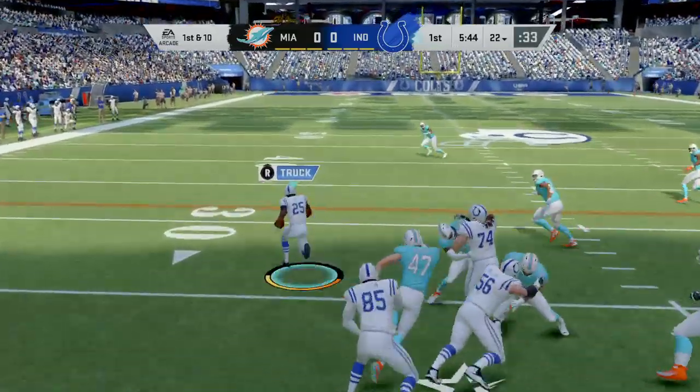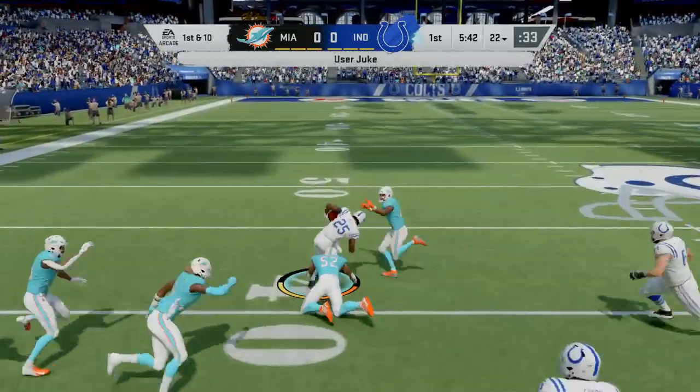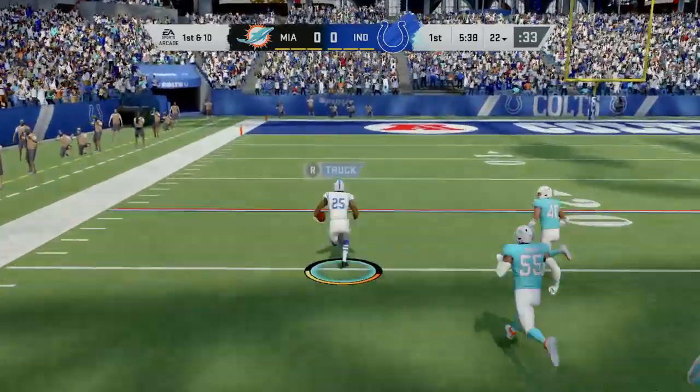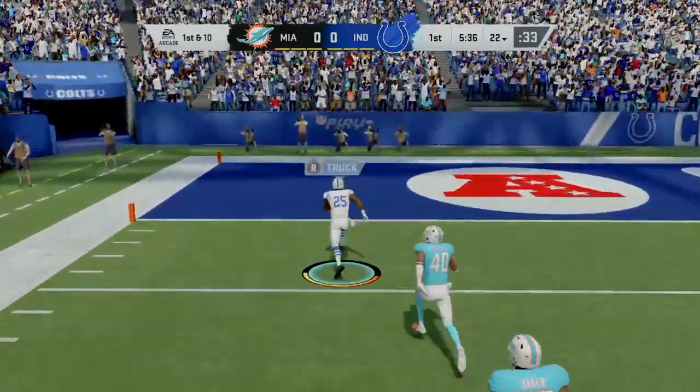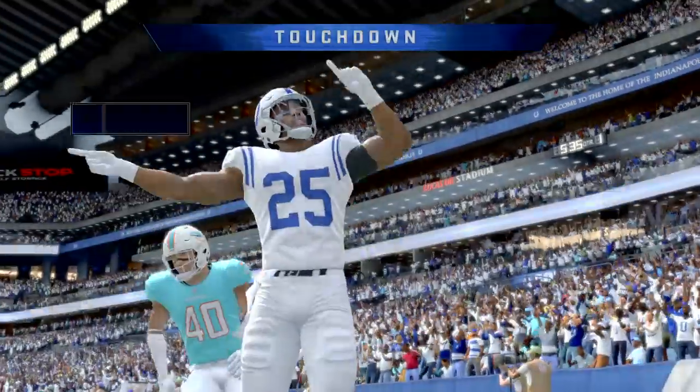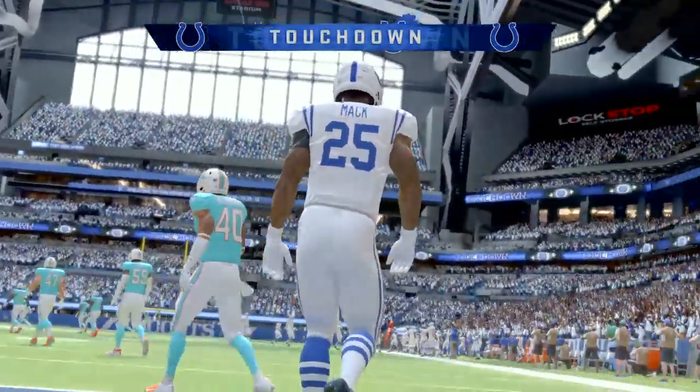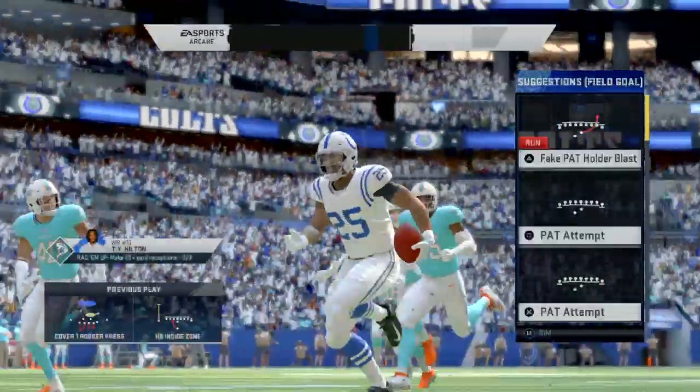And they're going to take over right there at the 22-yard line. They'll run it here. This is Marlon Mack. And now running right through it. There he goes, left side. Touchdown, Indianapolis. Marlon Mack, 78 yards. As his guys are able to strike first here in this opening quarter.